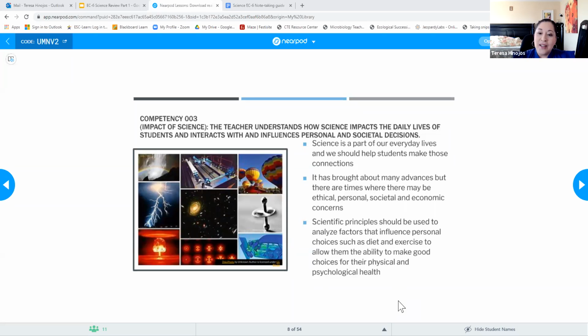So it does want us to remind them about making good choices when they're eating and exercising, just to make sure that they're taking care of themselves, because there are effects to that, right? Everything we do is going to have some sort of consequence. So we've got to teach our students that the way we live our lives matters, not just for our own body, but even for the planet. So recycling, conserving water, things like that, they all have an effect on everything else.